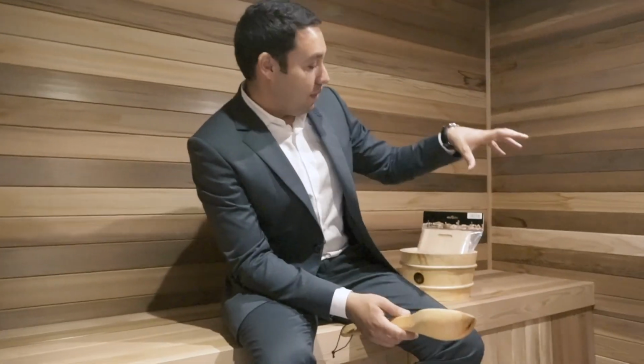So what do you think I do after a long day at work? You bet. Sauna is the way to go. I don't have a sauna at my home, but with a sauna like this, I know one thing. I will work so much harder because I know that at the end of the day, I can come up and I can just relax. I mean, does it get better?